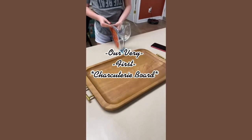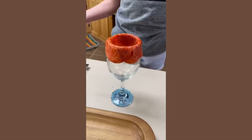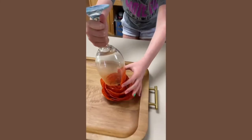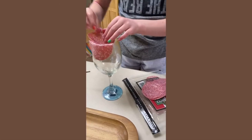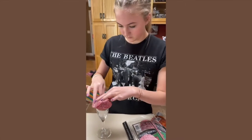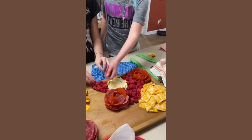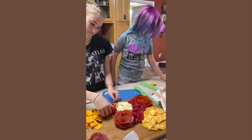Yes. Holly has wanted to make a charcuterie board since the first time we saw him on TikTok. So last night she talked me into buying this tray and we bought all the meats to go on it. We tried the viral meat rows and they worked really good. She did all of them by herself. Well, Drew helped with some too. And she planned out everything she wanted to put on it. She picked out all the cheeses, the meats, the peppers, the pickles, everything.